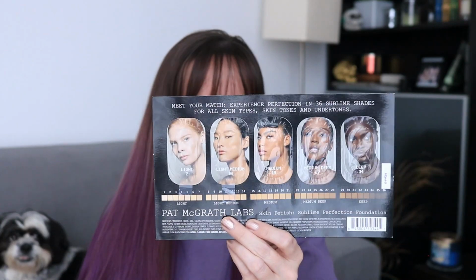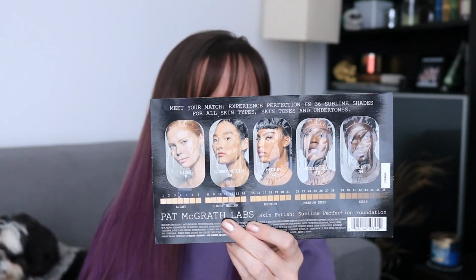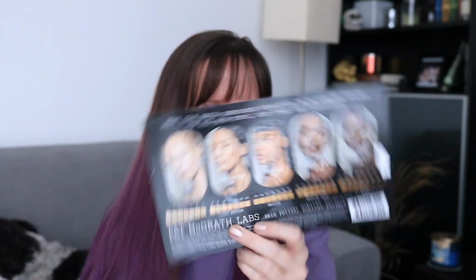And then I used 2 shades from this. This is the Pat McGrath Skin Fetish Sublime Perfection Foundation. Again, this was too small of a sample to determine if I liked it or not, because I couldn't really cover my whole face with it. It was more of a shade matching thing. When I look at this, I remember light 2 was too light and light medium 10 was too dark. I'm probably a light 4, because that looks kind of pinky.